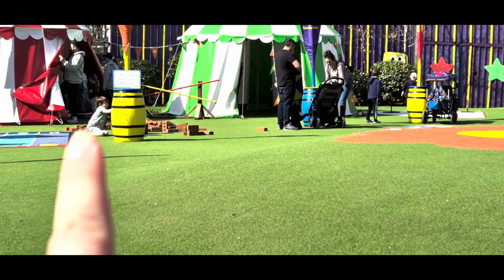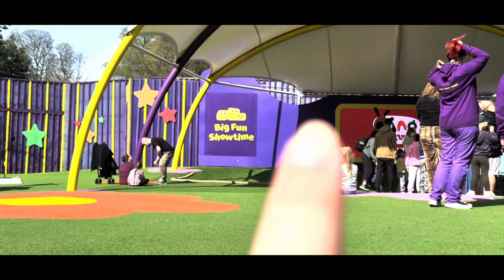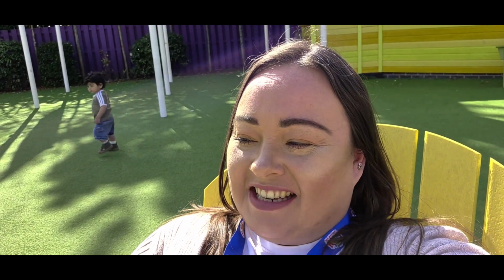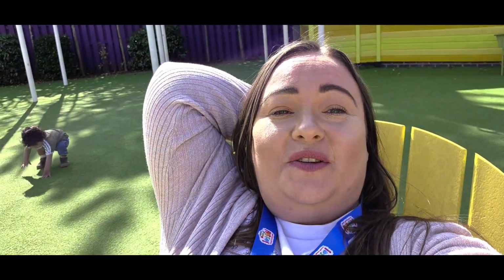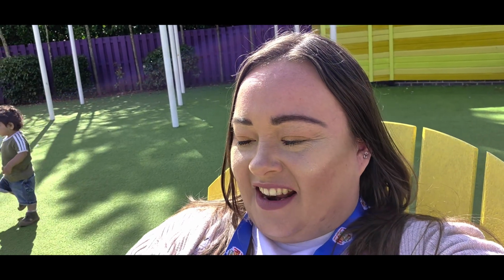So Oliver is over there, playing with the blocks. You've got Bing and Flop there. Then there's me. Just chilling. You've got Bluey on next. So we're just in here, waiting for Bluey, so he can meet her, show her his backpack and his Bluey clothes that he's wearing. He is very excited to show Bluey all his merchandise of her. And then, I'm not sure what we're doing. I think we're going to go for a walk.